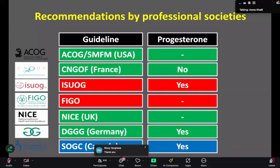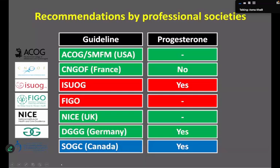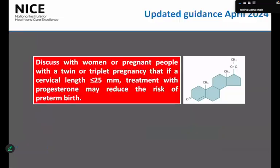Okay, well, where is the controversy here, Asma? Well, the controversy is that if you look at the recommendations by professional societies, there is variation. Not all of them recommend giving progesterone. For example, the French do not recommend giving progesterone. The American did not make a recommendation. German societies and the Canadian Society did recommend giving progesterone. ISUOG in the previous version did recommend progesterone, and in the updated guideline, we still do recommend giving progesterone.